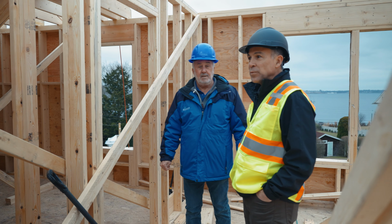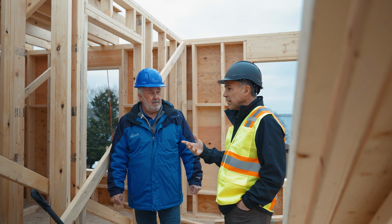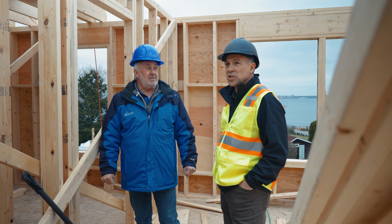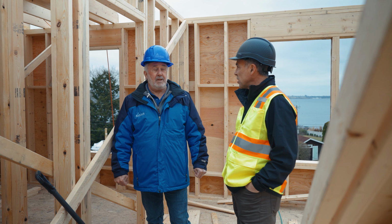All right, well, it really seems to be shaping up well. Still no roof on this project yet, but we'll be back here again, and maybe you can walk us through when things are starting to shape up and walls and roof are on, and we'll talk a little bit more about the project and how it's progressing.